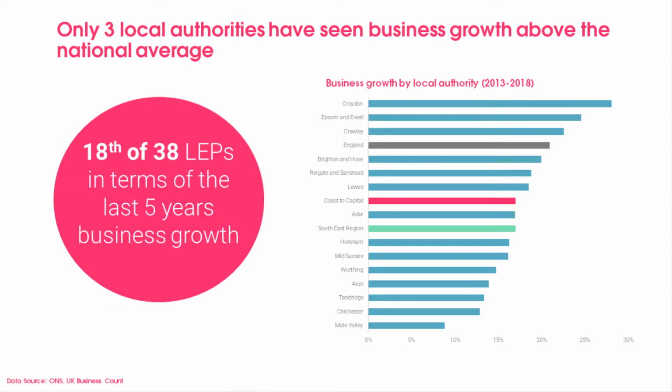Actually, in the similar economic strategy work we do for LEPs and cities around the UK, I think it's probably the more savvy places, the places that are more focused on productivity, that will focus on business growth rather than employment growth.